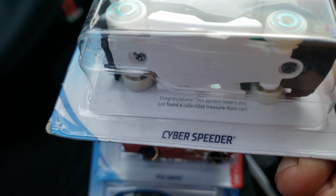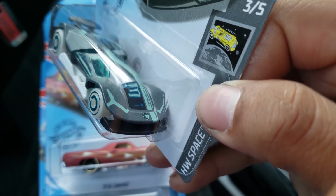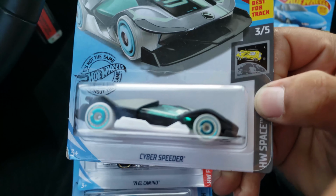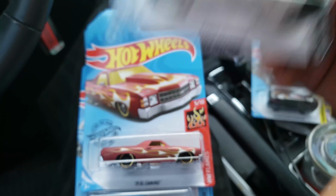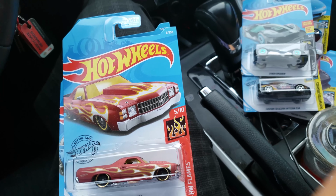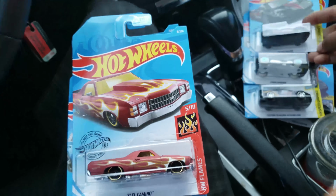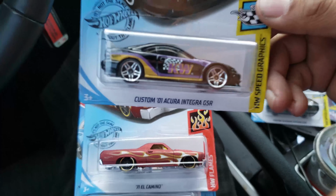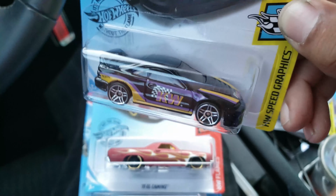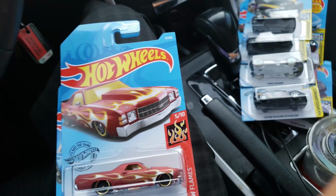And take a look, man. I came across this, the treasure hunt, and there you go with the flame logo up in the front. Cyber Speeder, very cool, really cool casting with the white wheels, looking great. Let's see, another Pagani Huayra. Like I said, I had to double, mainly because the remaining were fantasy cars, and of course I had to double on the Acura Integra. Like I said, this casting is just what got me into Hot Wheels pretty much.